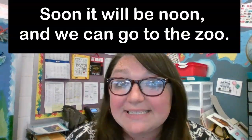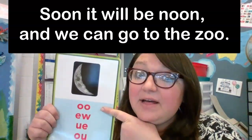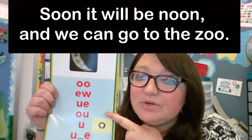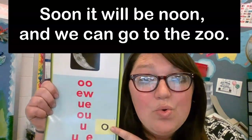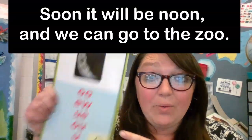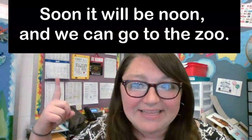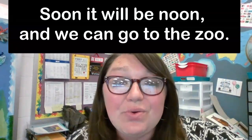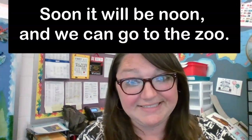There is actually a sneaky oo word in that sentence that does not follow this double O pattern. It follows a different oo pattern. Can you find the oo word in that sentence that has just one O? The word to. At the end of the sentence, I say to the zoo. That word to is spelled with just one O, because it's talking about a place that you are going towards.